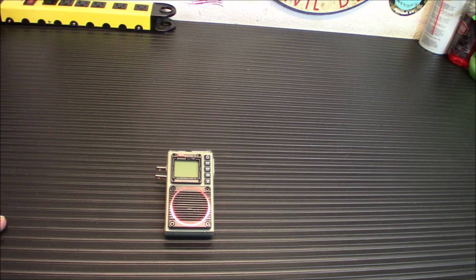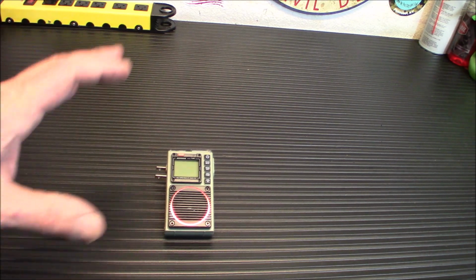You're able to go in here and store a bunch of preset stations. So if you take this on a bug out, a trip, a camping trip, whatever, you've got your presets in there. If you have a favorite shortwave station you listen to, or maybe you want to monitor military traffic on, you know, 11175 or 8892, you can do that.